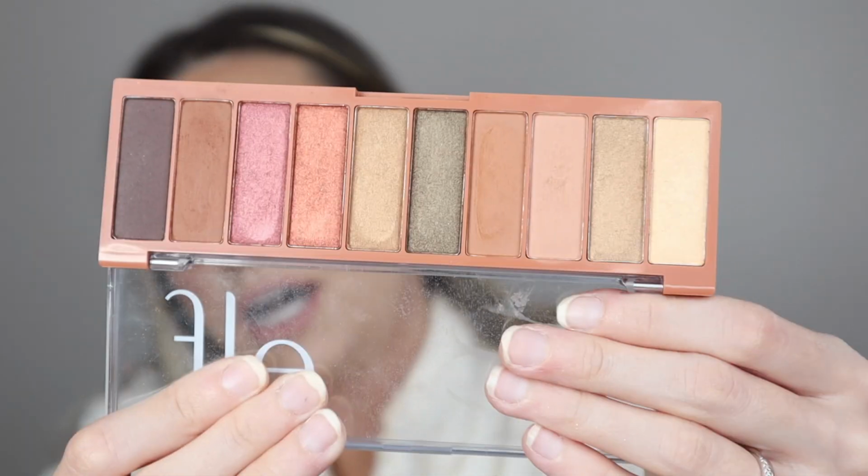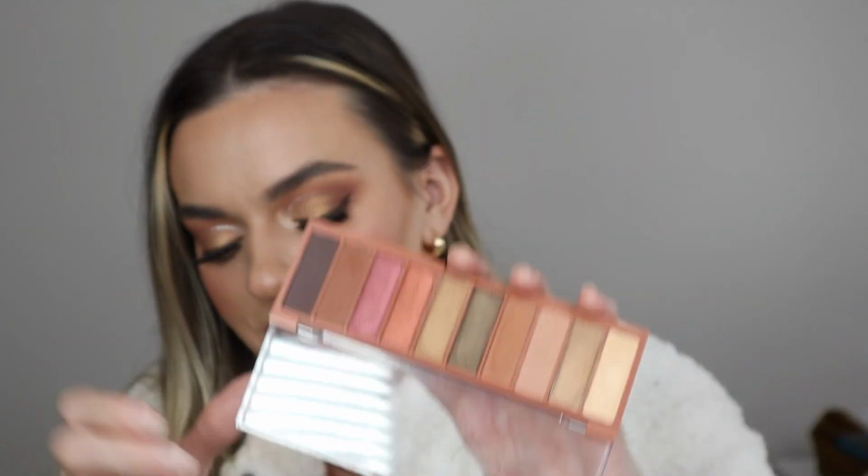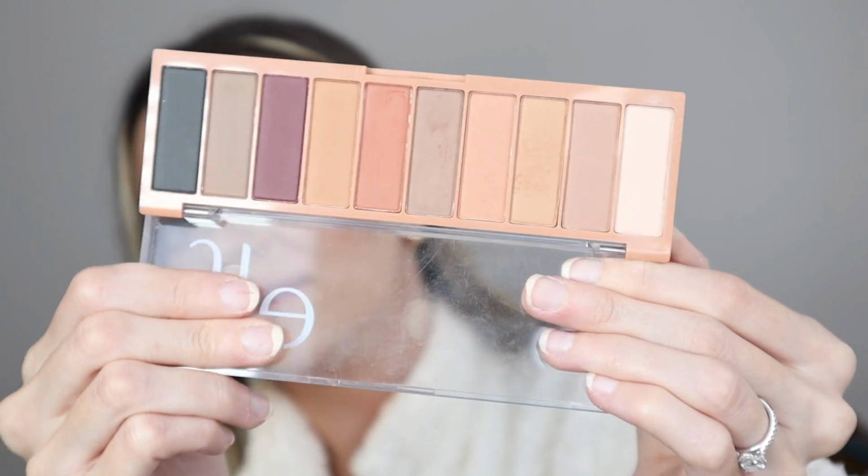Super pigmented, amazing. Again, I wish I had palettes like this in college. e.l.f. kills it with their eyeshadow palettes. And then this is the Summer Breeze palette. So pretty, all mattes.